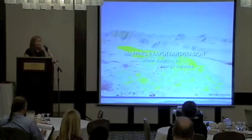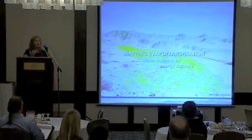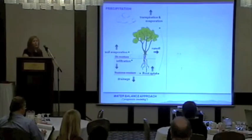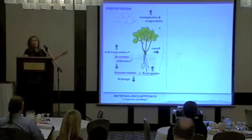Now there's a lot of ways to map evapotranspiration over large areas. I'm going to contrast two typical ways: a water balance approach versus the energy balance approach we use in thermal remote sensing. In the water balance approach, which is used very commonly in lots of land surface models, you're assuming you know the precipitation very accurately, and then you use some physically based land surface equations to compute the flows of water through the land surface system. And this is very useful. You get consistent estimates of a lot of components of the hydrologic budget.